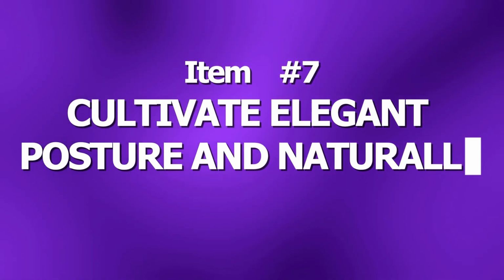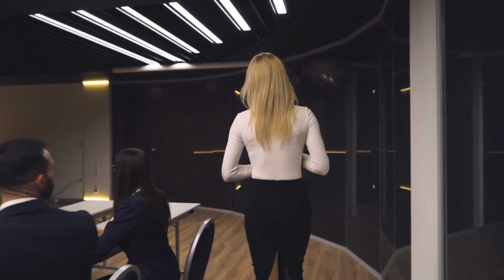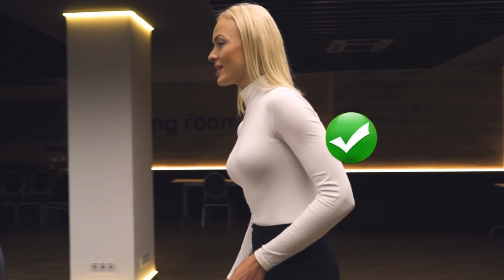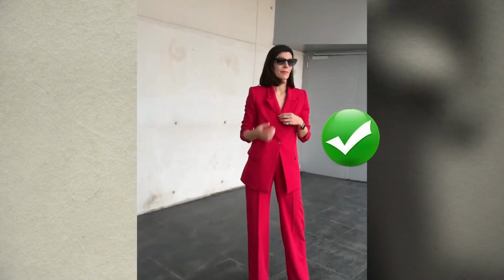7. Cultivate elegant posture and naturally controlled gestures. And we've reached the last secret, which actually unites all the others. Posture and gestures. You can be wearing the most expensive clothes in the world, but if the posture doesn't accompany, the effect is completely lost.